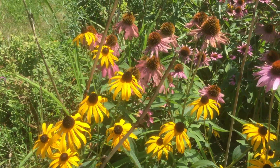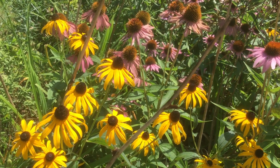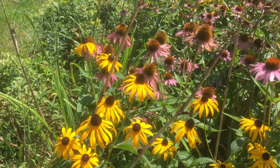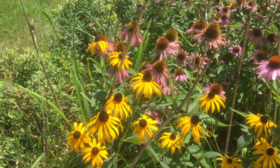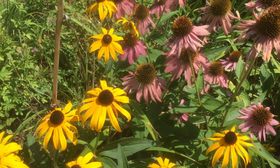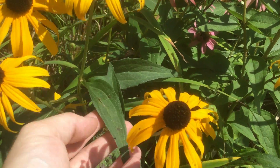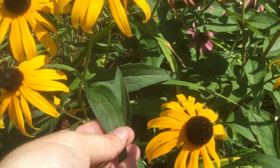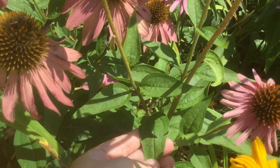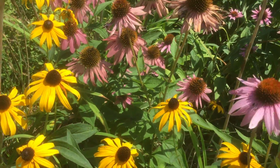We got more orange coneflowers up here, also known as brown-eyed Susan or black-eyed Susan. They're actually the same plant, and there are many different varieties. There are perennial varieties and annual varieties. These ones are perennials, and they're actually surprisingly similar to these echinacea. Not only are they similar shapes, but look at the leaves. They're very pointed, lanceolate shaped, just slightly fuzzy, but pretty tough leaves. And then if we look at the echinacea, they're almost identical.